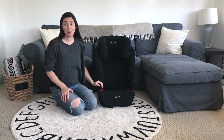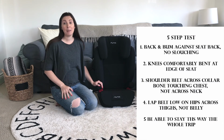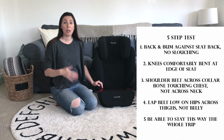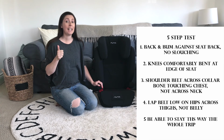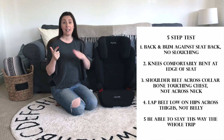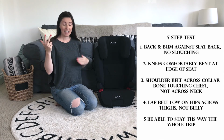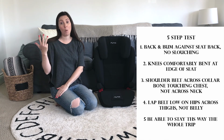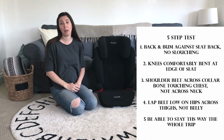So when can your little one ditch the booster seat? Well, that's a tough one. It's not the same timing for every child. Really, what we want to see is that they pass the 5-step test. What that means is, can our child sit with their bum all the way to the back of the seat? 1. Allowing their legs to dangle freely at the knees in a 90-degree angle from the edge of the car seat? 2. Does the shoulder and lap belt fit them correctly? So the shoulder belt going across their collarbone, 3, and the lap belt sitting across the top of the thighs, 4. And finally, are they able to stay that way for the duration of the trip? If our kids can't meet those 5 requirements, then they're not ready to be without a booster.